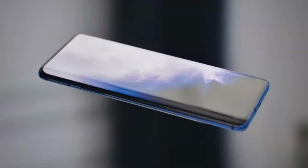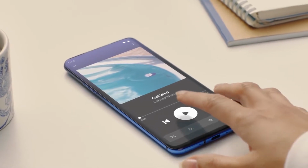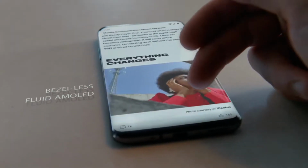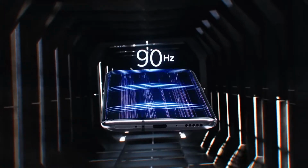Let's talk about the cons later. First, focusing on the pros. The most obvious one is the screen. It's huge, notchless, and 90 Hz. This was something I would have expected from Samsung, the masters of OLED technology, to get it right first. But no, it's OnePlus. The colors are accurate, it has HDR10 support, so the screen, pretty much perfect.